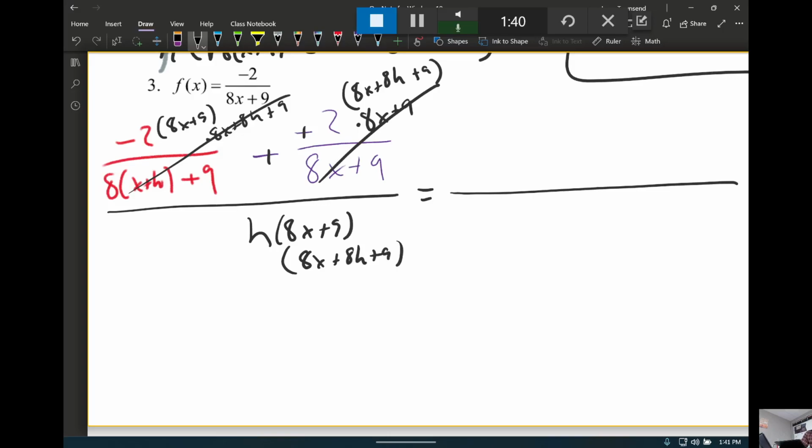And you can see I chose to distribute the 8 here. You don't have to do that yet, but I think it's going to make it a little bit easier here. So after these two canceled out, all that's left on the first part is -2 times 8x and -2 times 9. All that's left over here is a 2 times 8x, a 2 times 8h, and a 2 times 9.